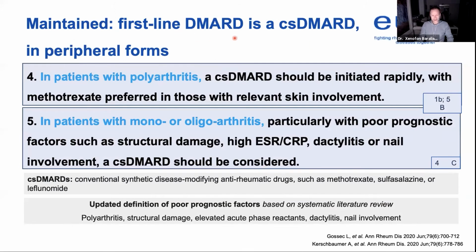We start as a first-line DMARD with a conventional synthetic DMARD. In patients with polyarthritis, a csDMARD should be initiated rapidly. In patients with mono or oligoarthritis, particularly, and that's something that some people don't really agree with, but we believe that it was important because we're talking about the predictors also, particularly those with poor predictive factors. What are the poor predictive factors? Well, these are structural damage which has occurred already, high CRP or ESR, dactylitis or nail involvement. Then a conventional synthetic DMARD should be considered. This means should be considered for sure. And thereafter, we would go over pretty rapidly to escalate the treatment.